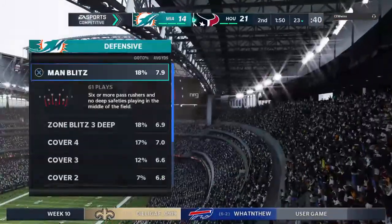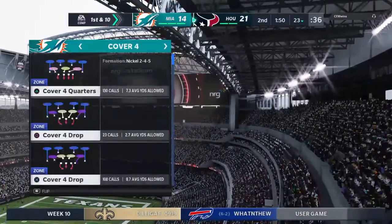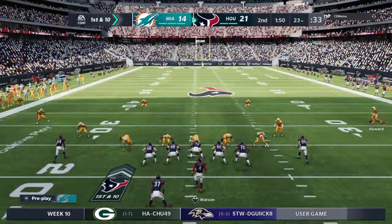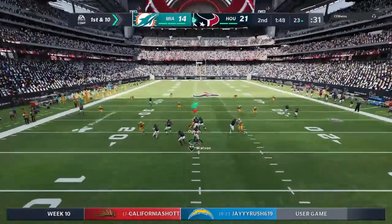Where will they spot it? They say just outside the 20-yard line. At their own 23-yard line. The Texans offense ready to go here for their next drive. And they're hoping to redo their efforts in the last drive when they got into the end zone.